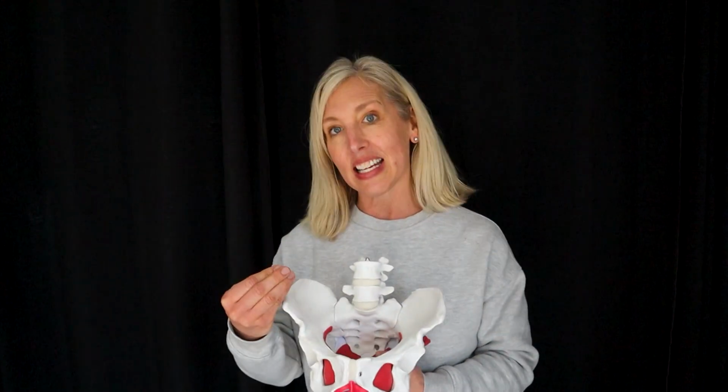A psoas is part of your hip flexor. So again, it's the muscle that's lifting the knee up, and that can get tight. As a pelvic floor PT, I'd assess everything and rule out where it is, what is the cause, and how is your mobility and your strength.